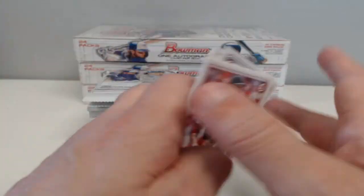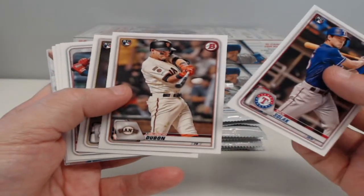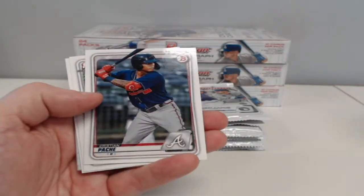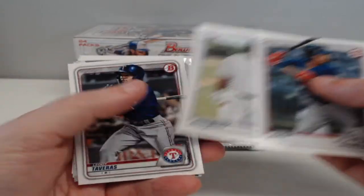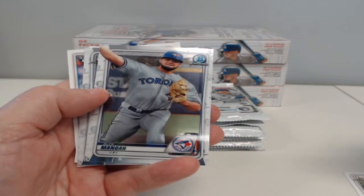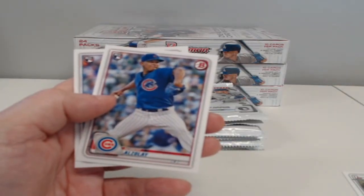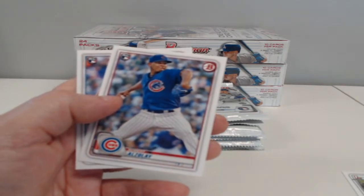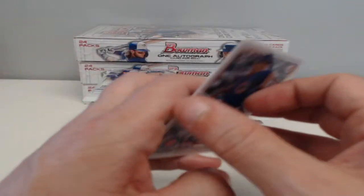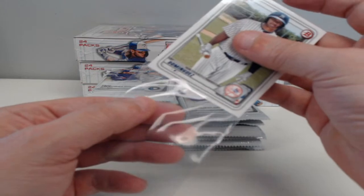Kevin Biggio and Juan Soto. Nick Solak rookie, Mauricio Dubon rookie, and Michael Baez rookie. Christian Pache, and there is a Dominguez first. Tavares, Manoa, Bowman Chrome, and Joe Ryan, Bowman Chrome. Ozeley and Diaz rookies. Get Dominguez in a penny sleeve, and then we'll top load him after the break.